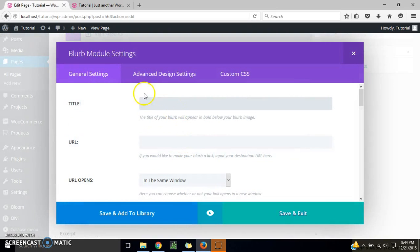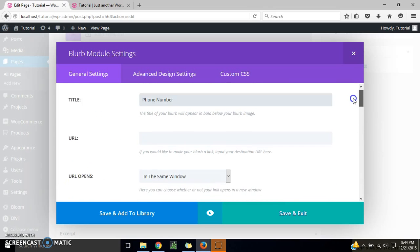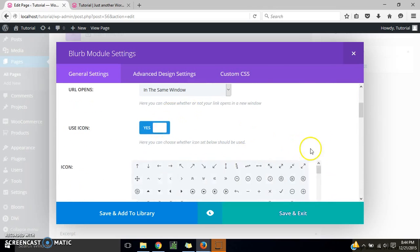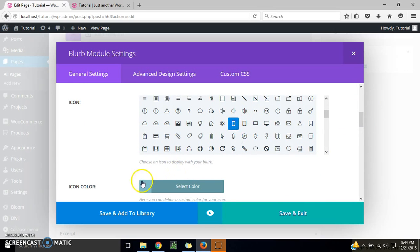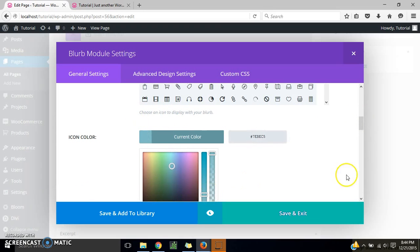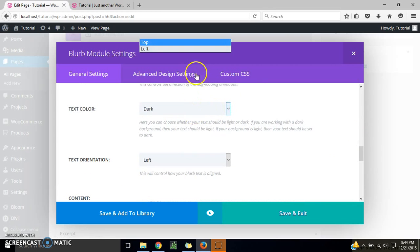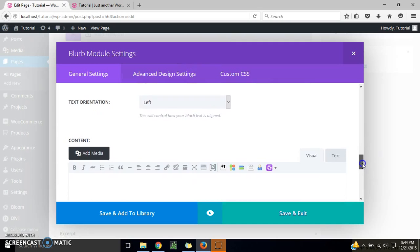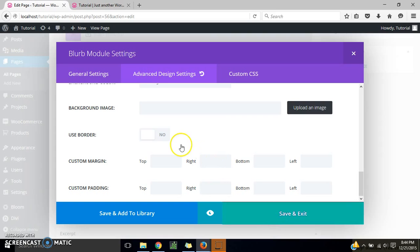Now we're going to take care of these blurbs. So this is going to be phone number, icon, pick out this phone, make it black, replace it to the left. Phone number is going to be, save that.